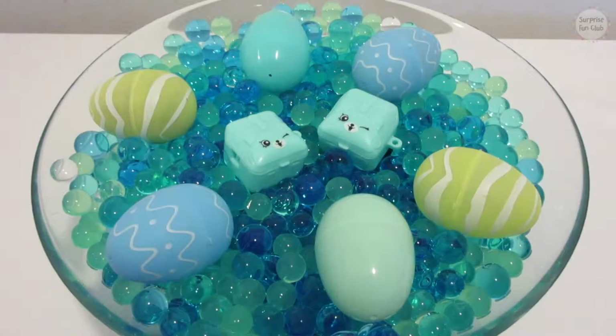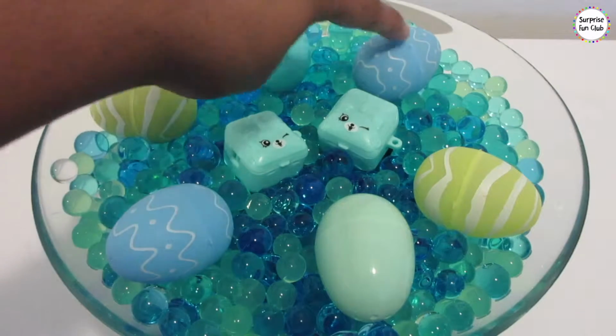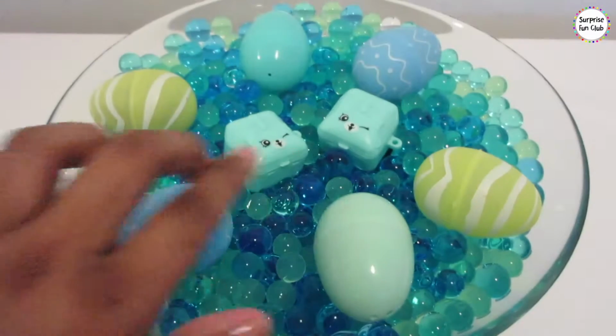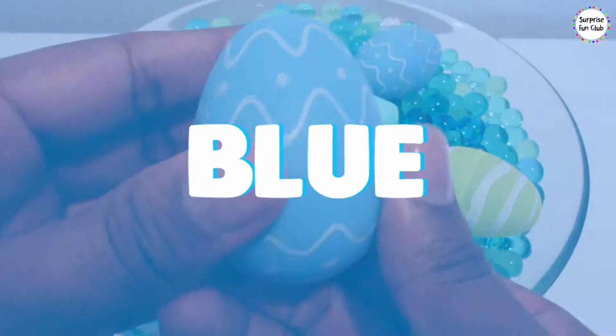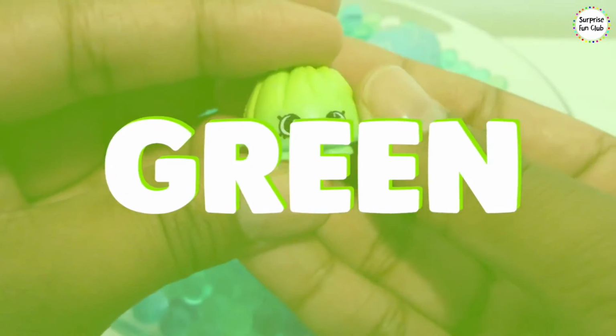Today we're going to learn colors with surprise eggs. Green and blue. 1, 2, 3, 4, 5, 6 surprise eggs and 2 Petkins backpacks. This egg is blue. And this little Shopkins is green.